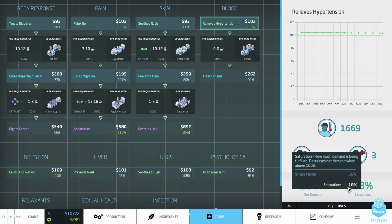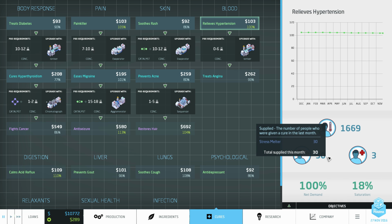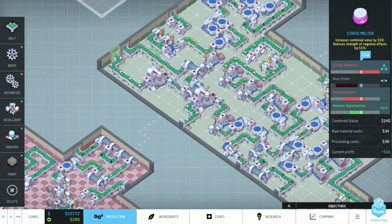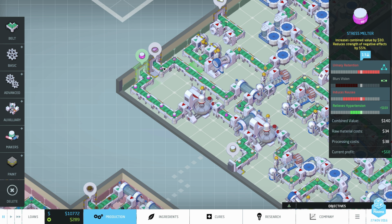And look at this market demand. Look at this saturation. We're making 30 here, and we're only 18% saturated. So we can spam out hypertension like crazy. And it's always good to have a level 1 cure somewhere. And I mean, $103. That's about as good as you're going to get on this level of the game for a level 1.